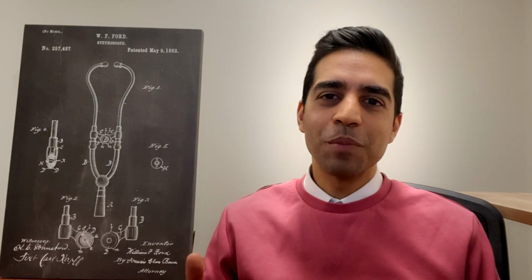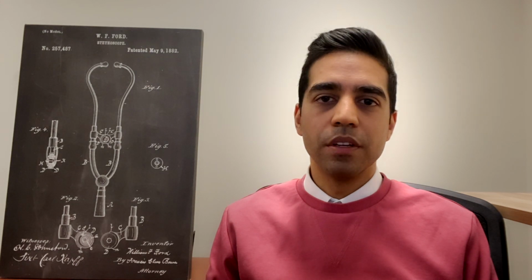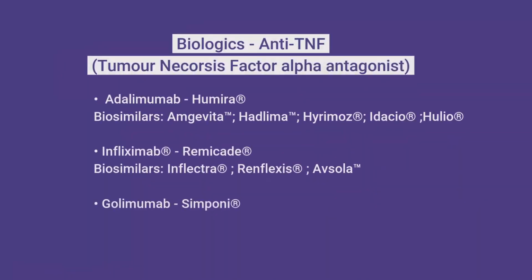Now, why don't we talk about biologic therapies? The majority of evidence revolves around anti-TNF therapy. This includes therapies such as infliximab or Remicade, adalimumab or Humira, and golimumab or Simponi.